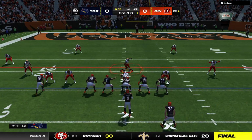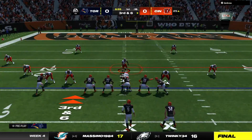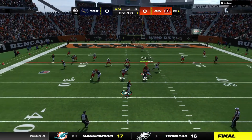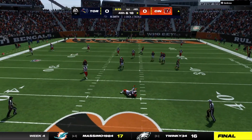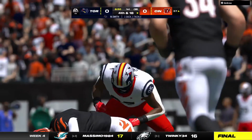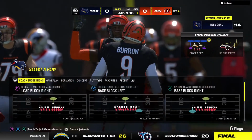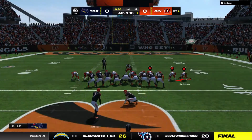Here we go. 8th play of this opening drive coming up. This is 3rd down. Burrow will throw. Nowhere to turn here, and he's going to go down. Back at about the 37-yard line. Mozzie Smith, he fought through to record the sack.